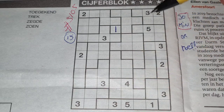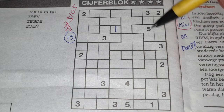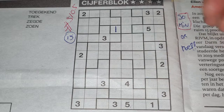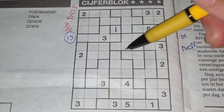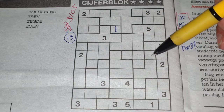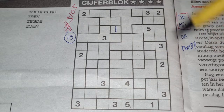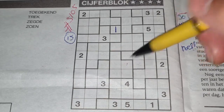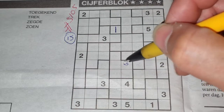Well, no dual boxes. Quadra boxes then? No. Triple boxes. I see only one triple box. It contains the 1, the 2, and the 3, though I do not know in which order. But when you see a triple box, remember the inside box, the box near the middle box, is always a 4 or a 5.